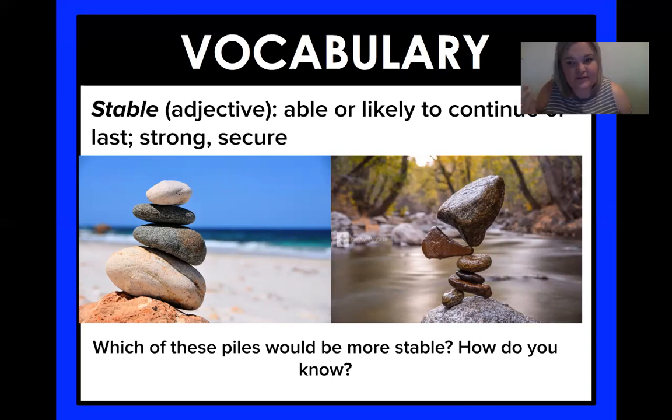So antonym, something that's opposite of strong. If we look down at those pictures, which of these piles would be more stable? Which one of those do you think would last, left or right? I think the one on the left would last because the bigger pieces are on the bottom, right? If I want to describe the pile on the right, it's kind of maybe wobbly. That's not strong. So that could be an antonym, wobbly, or maybe weak. You should be doing this with me. If you haven't been, that's okay. Pause it, catch up with me. So you have an example.